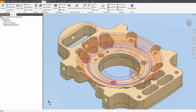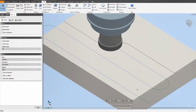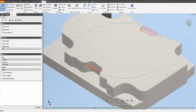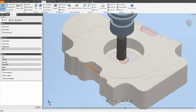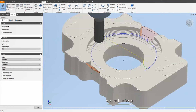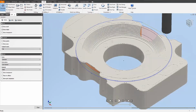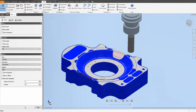Okay, so you can see it's processing. You can see the blue lines there. It's processing nicely. So let's just simulate it so we can see it visually and better. So how do we cut? We can see it like that. Basically, at this stage it's still just roughing, or removing a big chunk of material. We have not yet done any finishing setup.